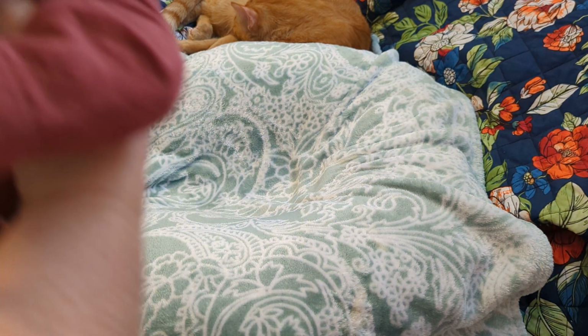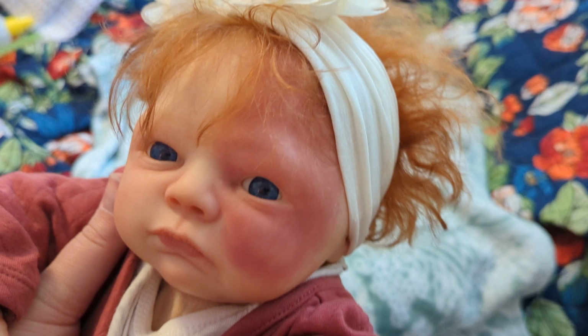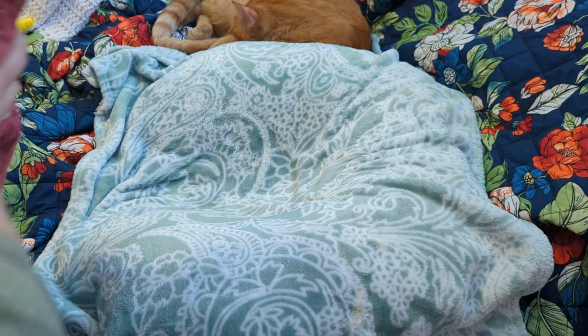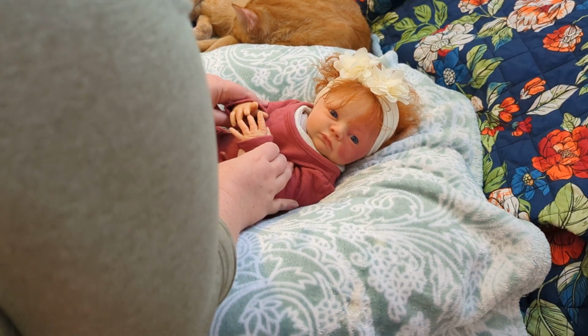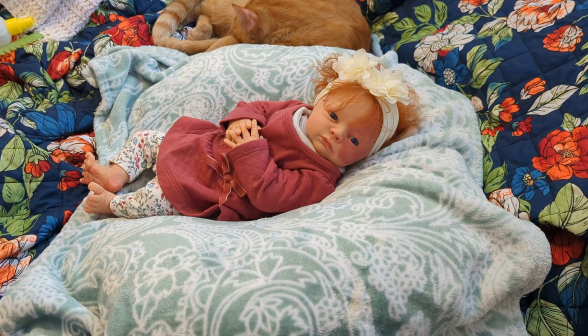And no socks, because hobbits don't wear socks. No, they don't. Hobbits don't wear socks. Here she is. She's so sweet. Put her back down. She is so stinking cute. There we go. See, there we go. Her little fingers can kind of lace together. Look at that. Oh my god, she's so adorable. I love her so much. I really, really do. She is so adorable. Look at her little fingers.